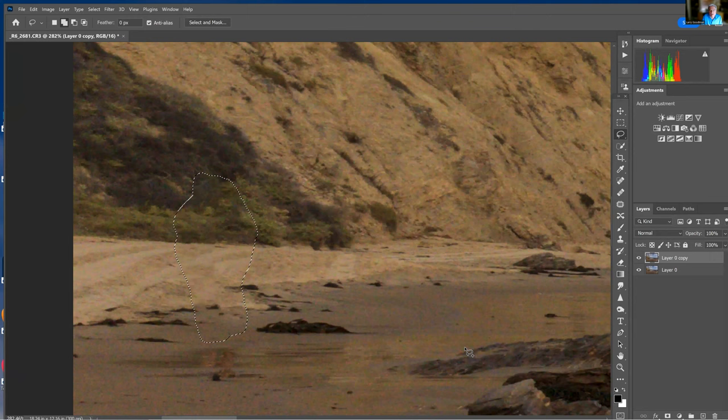Perfect. But do you notice how this is already filled in and it looks pretty sharp? If you use the spot healing brush, a lot of this would be blurry. And that's what's so great about this content aware fill in the edits menu. Okay, so obviously you got to hit Control D to deselect.